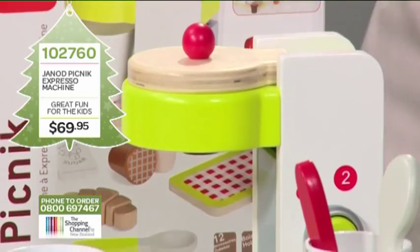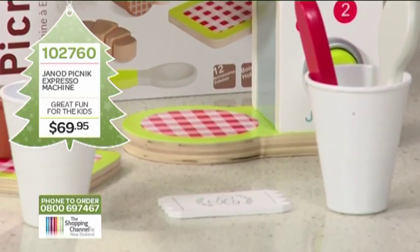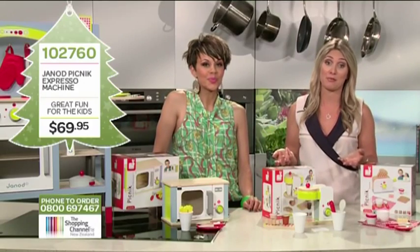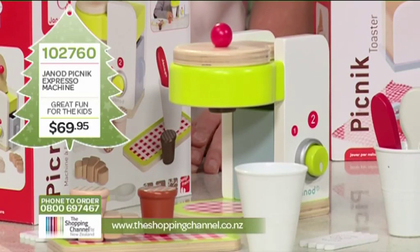Yes, of course. So the height of the J-Nod Picnic Espresso machine is 17 centimetres. So an age guide, 3 to 8 years and beyond. And remember, this would be great for boys and for girls. The item number is 102760. For only $69.95. It's a great price, it really is.